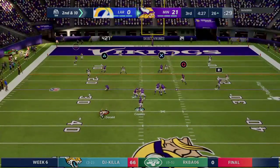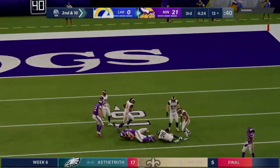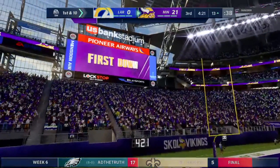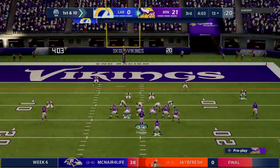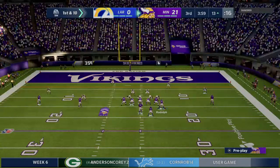To the air again, it's Cousins. And Rudolph has it, the tight end. And this is going to be another first down as the tackle's going to be made at the Rams' 13-yard line. A gain of 13, it's a first down. From the 13 now, they work on 1st and 10.